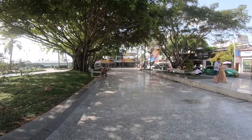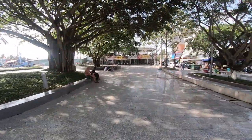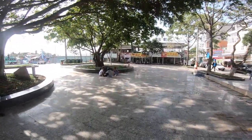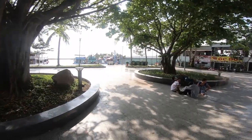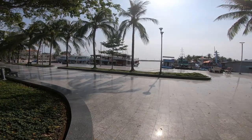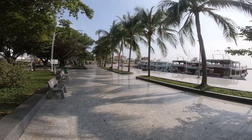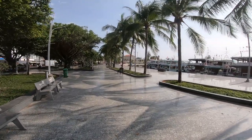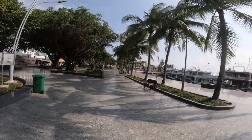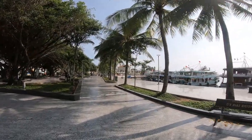So as you guys can see, we're just in this little park here. And it looks quite nice. Like I said, most of Phu Quoc has been privatized along the seafront. But I think this is one of the only areas, well, I shouldn't say that, but the one area at Phu Quoc City which is public, because it's the city, obviously. If you go down the coast, there are a lot of resorts which have been privatized.